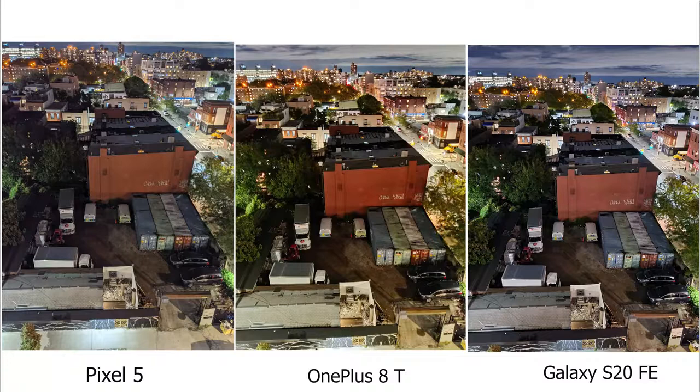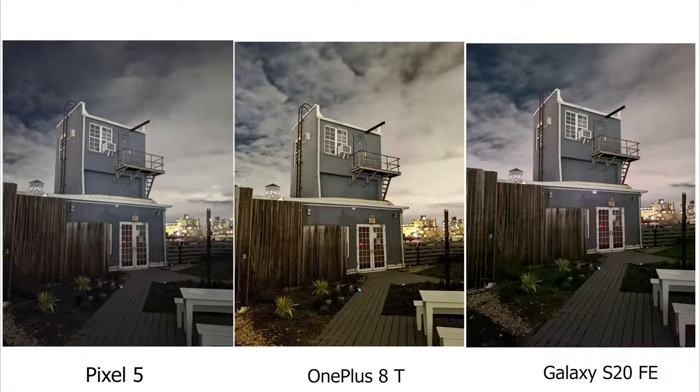As well as also the next image here, where both the Pixel 5 and the FE look really good, while the OnePlus 8T has a little bit of that orange tint, but the Pixel again shows its extra brightness in terms of low light conditions. In the camera department, this is why I expected the Pixel to excel a little bit more, and it definitely does the job in low light photography.